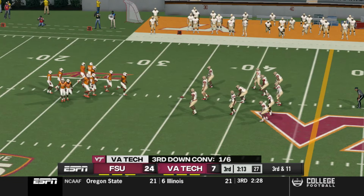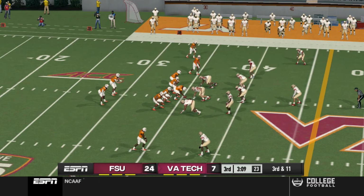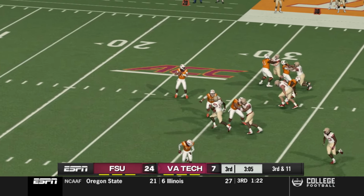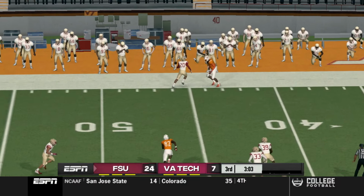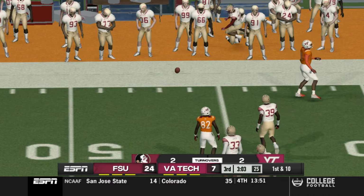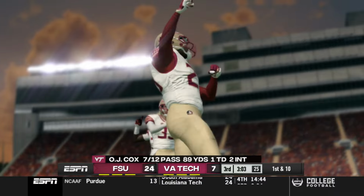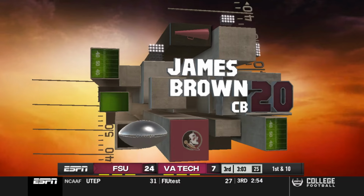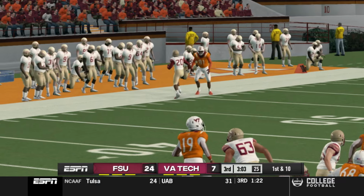From their own 35-yard line. Third down. And he's got it. Going the other way now. It looked like the pass was sailing out of reach, but he just climbed the ladder and made a spectacular interception.